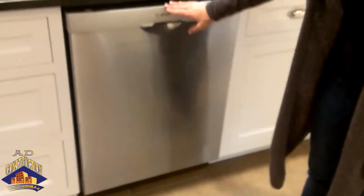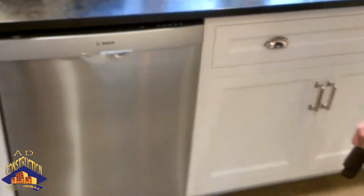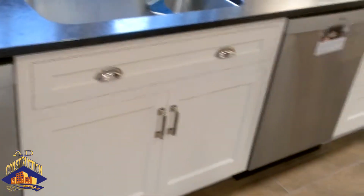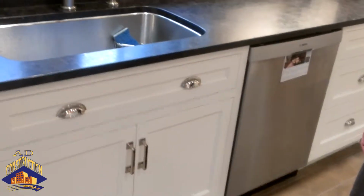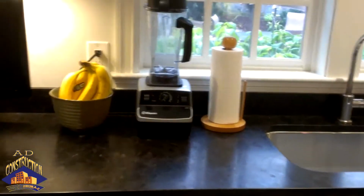With the Bosch line of dishwashers, highly recommended as one of the better brands. We do a lot of entertaining, so we actually went with 2 dishwashers, and that's a real asset when you have a lot of people over.